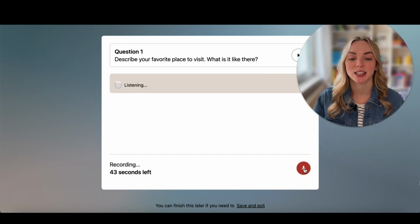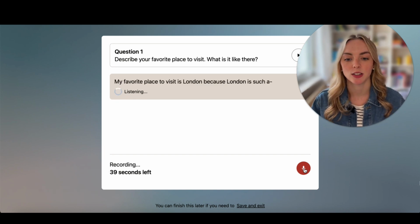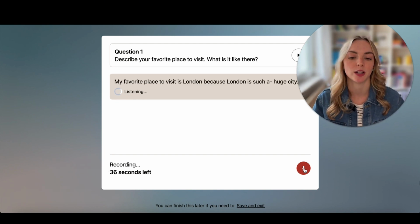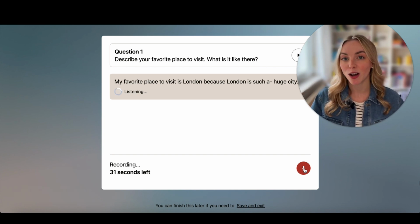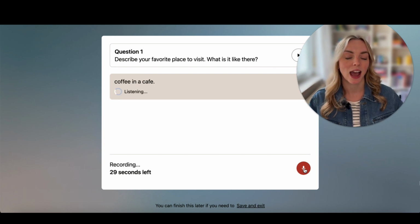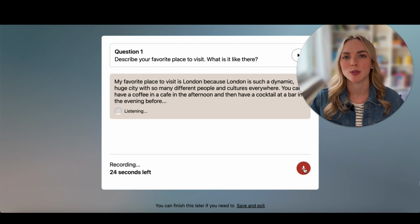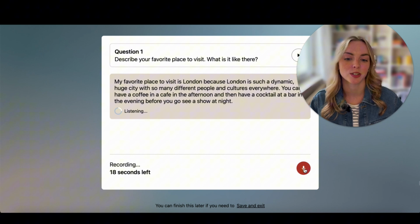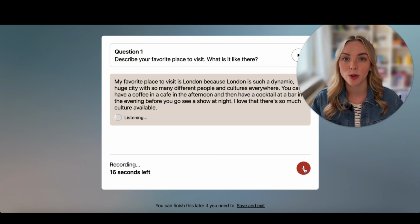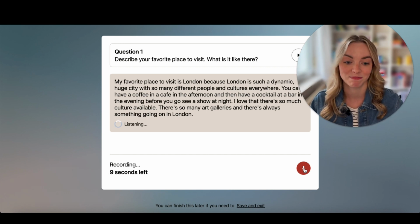My favorite place to visit is London, because London is such a dynamic, huge city with so many different people and cultures everywhere. You can have a coffee in a cafe in the afternoon and then have a cocktail at a bar in the evening before you go see a show at night. I love that there's so much culture available. There's so many art galleries, and there's always something going on in London. So it's definitely one of my favorite places to visit.